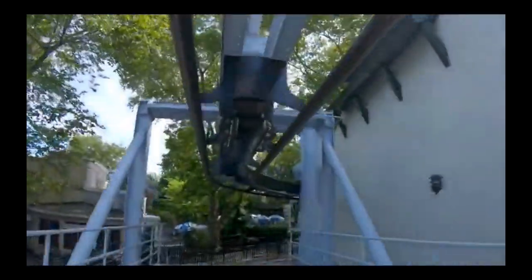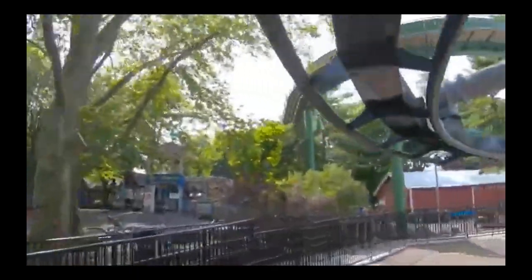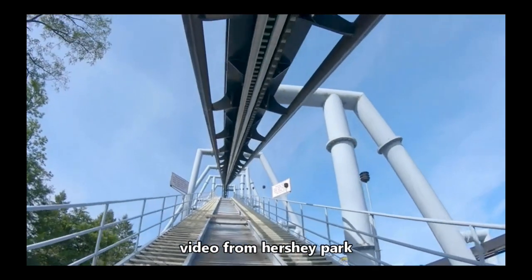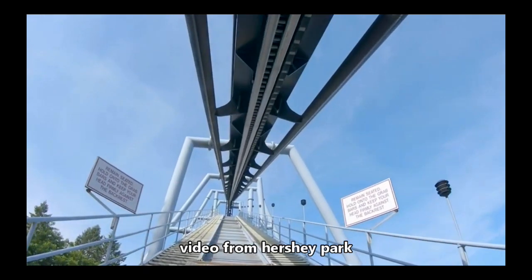And then after this, you're kind of going to meander a bit, and this is where Great Bear loses me a bit. I wish it had something in between the 0G roll and the corkscrew, maybe a second corkscrew right before the turn into the real corkscrew, but you kind of just meander along. It's cool if you're looking up at it, but it's kind of like, just get me to the corkscrew already.